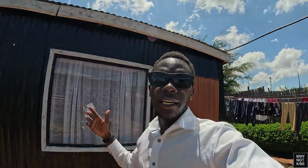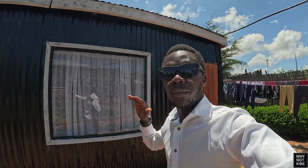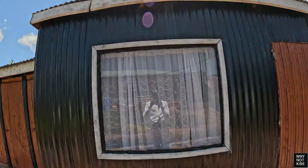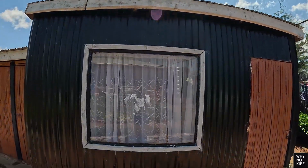For those who don't know, this is a cabin that we built in less than 2 weeks. Yes, we made this cabin very beautiful, very nice, and very pretty. Me, I left it with a wooden finish, but my mom has done a very good job, and she's painted the place white. So it's now looking really good. The frames are white.